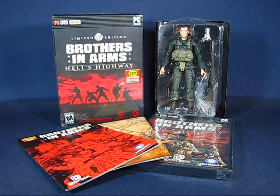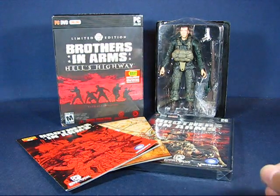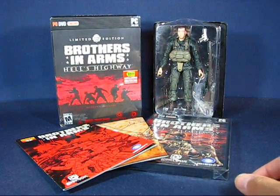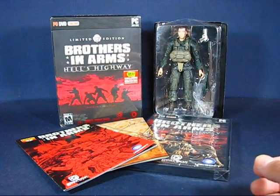Okay, we're back, and we have the contents of the limited edition of Brothers in Arms Hell's Highway out of the package. And kind of surprised to find that the Matt Baker figure is actually in a package within a package, so it's kind of neat. And since we have everything out here, we'll go ahead and go over the contents of the computer game here.